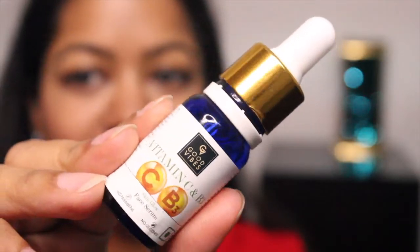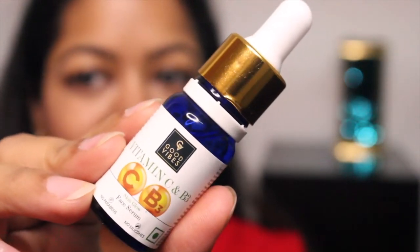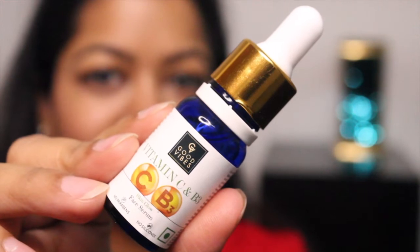Next is the vitamin C and B3 mask. Vitamin C and B3, they are known to lighten your skin pigmentation. So if you're looking at brightening your skin, or if you have any tanning on your skin, this is the product that I will recommend. Vitamin C, as we all know, is rich in antioxidants, and it is going to be great for your skin. It is a runny water-based mask. As you can see, it got absorbed completely into my skin.